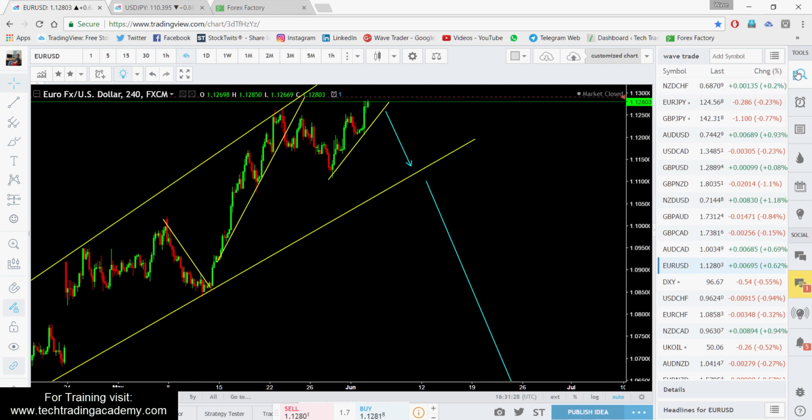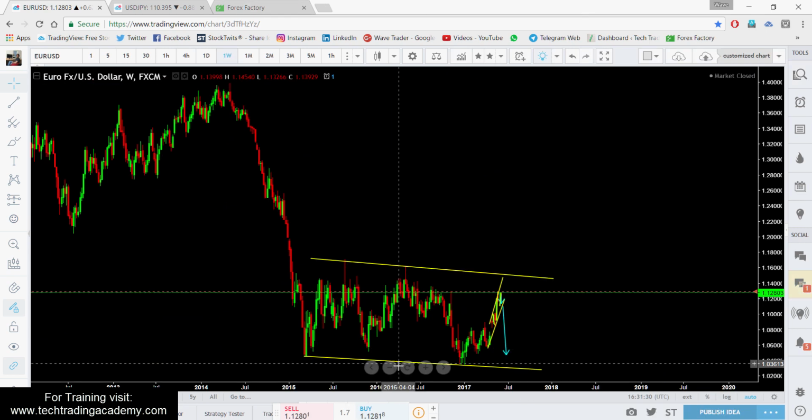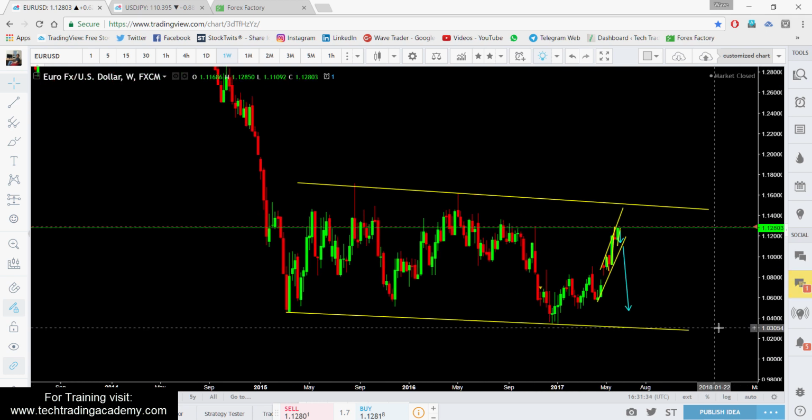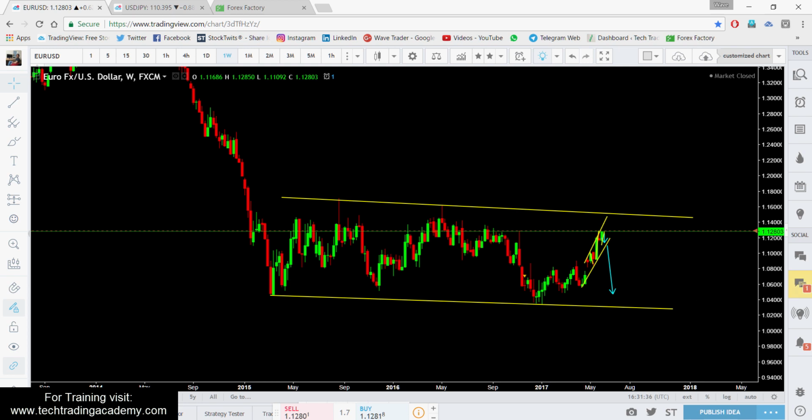Euro USD, we are getting close to the weekly trend line. You haven't seen any big movement. Last week we got the negative news event, but that negative news event did not cause loss of movement on dollar pairs. So we are getting close to this area. We are looking for this trade, not upside.